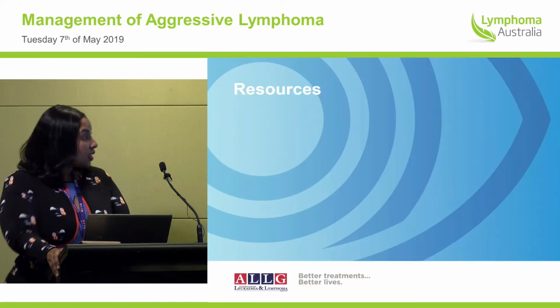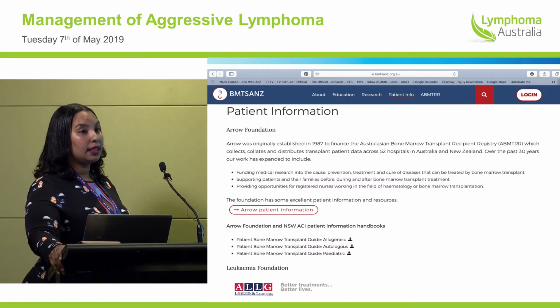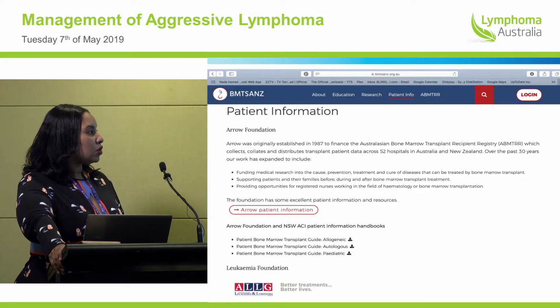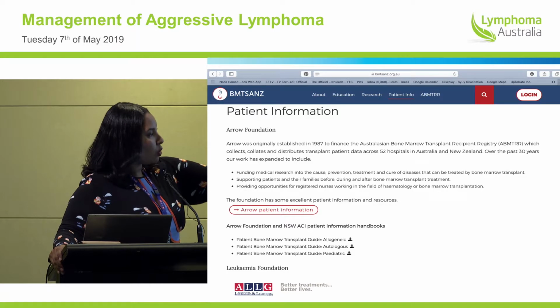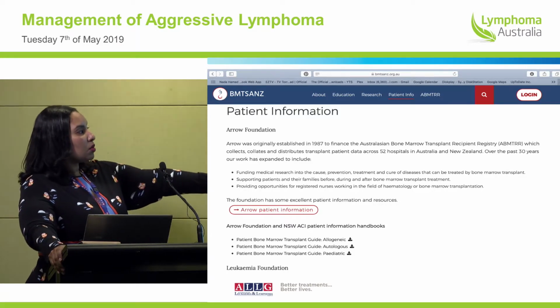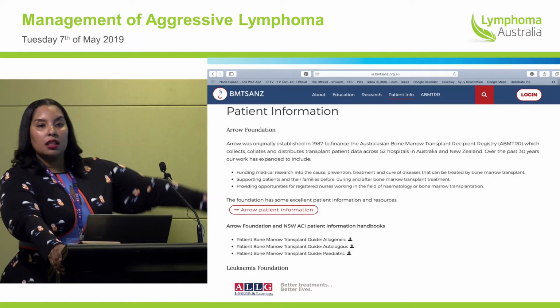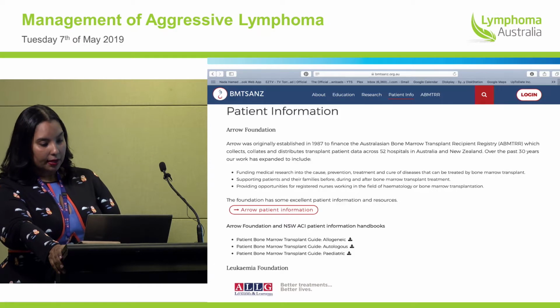In terms of resources, I would direct you to the Bone Marrow Transplant Society of Australia and New Zealand. We have a lot of patient information. We have a transplant guide for allogeneic and autologous and pediatric. And these are all the patient resources out there on the internet. We've selected the best that we have and put them on the one website.